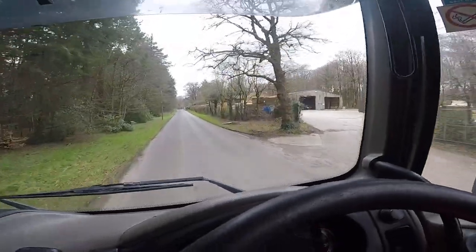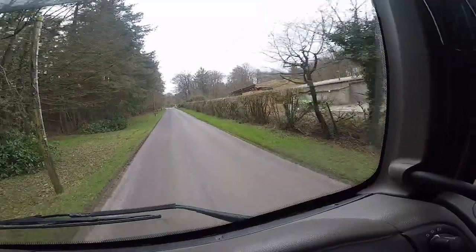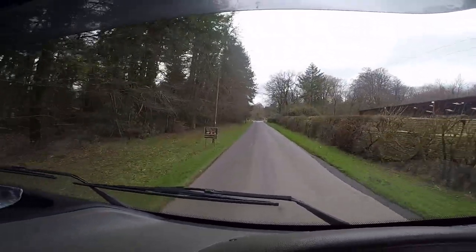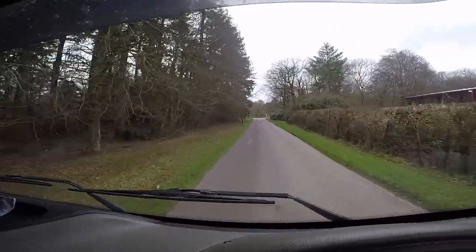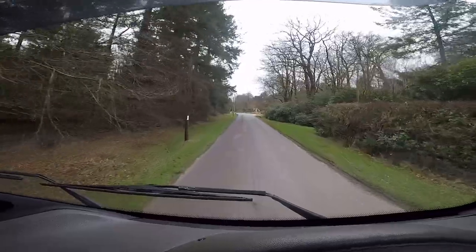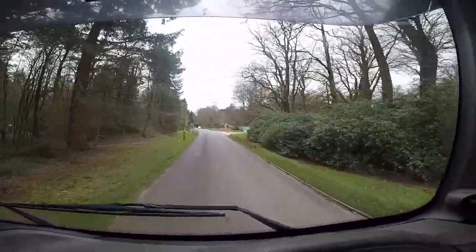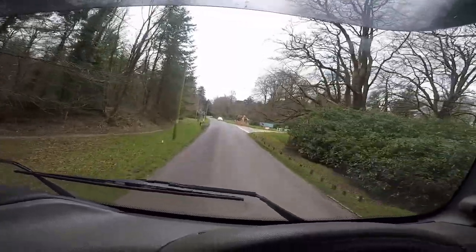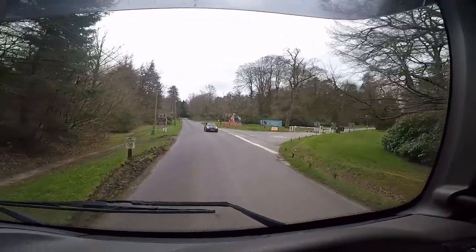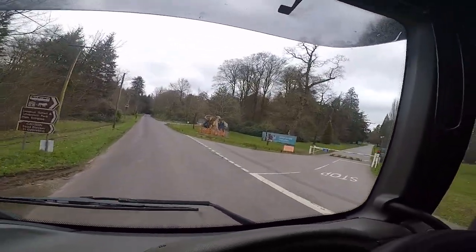Well, there's all the timber places where they make all the stuff for the place. Entrance 100 metres. We've got to stop before the toll booths. So I presume we've got to do a right here and then head on in. Yeah, we've got to do a right here and then check in.